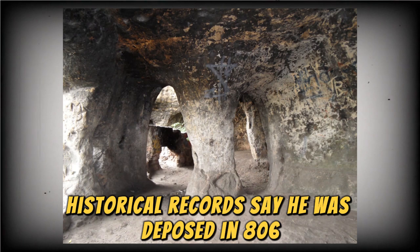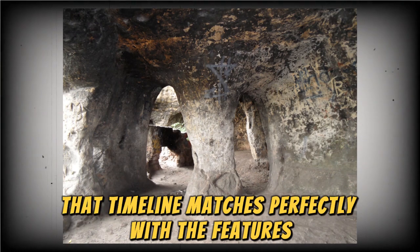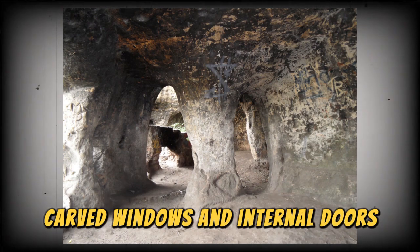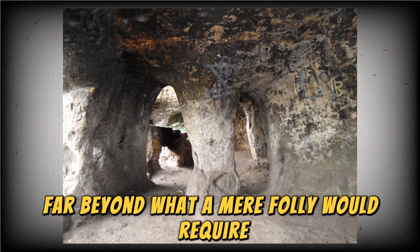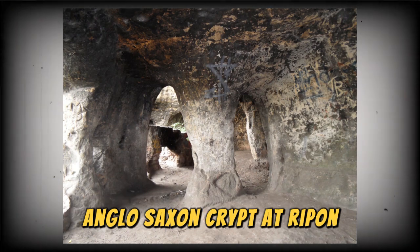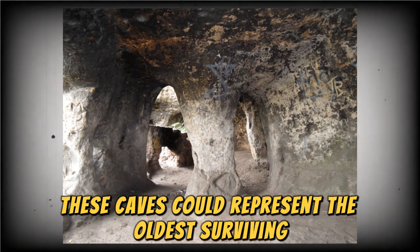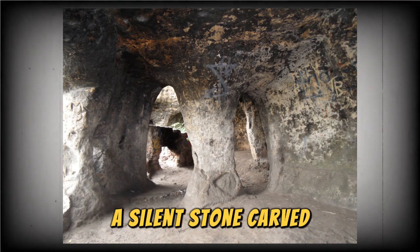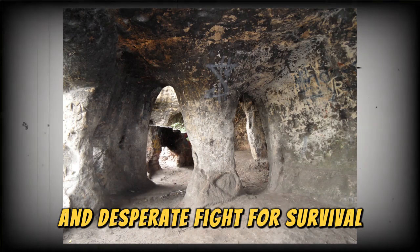Historical records say he was deposed in 806, lived in exile, and was buried at Bredon-on-the-Hill, just a few miles away. That timeline matches perfectly with the features inside the cave: preserved floors, carved windows, and internal doors, showing a sophistication far beyond what a mere folly would require. Stylistic comparisons to the nearby Anglo-Saxon crypt at Ripon strengthen the case. If true, these caves could represent the oldest surviving domestic interior in England, a silent, stone-carved witness to one king's fall from power and desperate fight for survival.